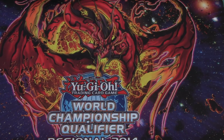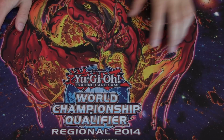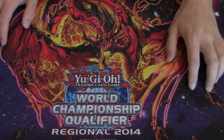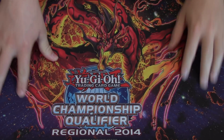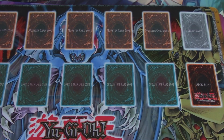It's Eating the Sun. Why am I remembering the OCG name, but not the TCG name? I forget. But yes, this playmat's so badass. You have the dragon eating the sun, and it's in outer space, so you can see all the rocks and everything too, which looks so badass. But forgive me, I'm having a brain fart on the name of that monster.